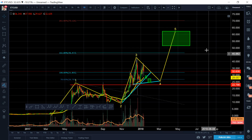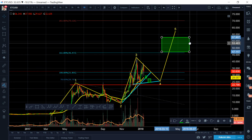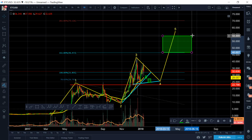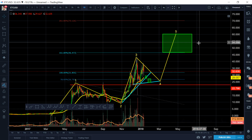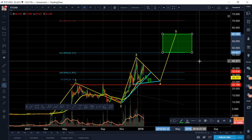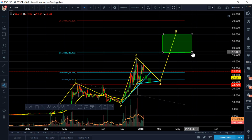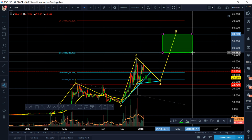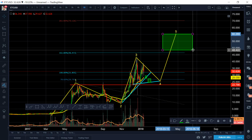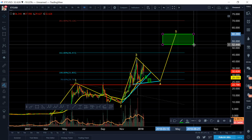This one did that range, so this one should do a range a little bit higher than it, up to $60. That's what I originally had in mind. Yeah, that makes sense. 60 bucks. Minimum target. Yeah, minimum target is target 1.